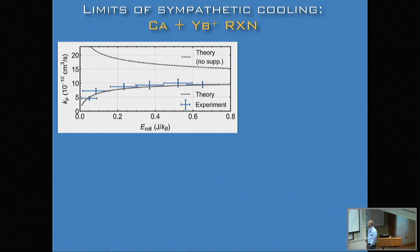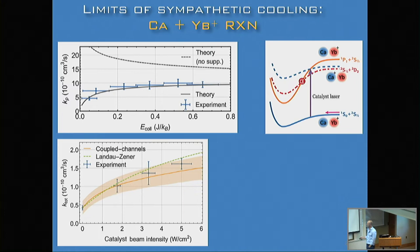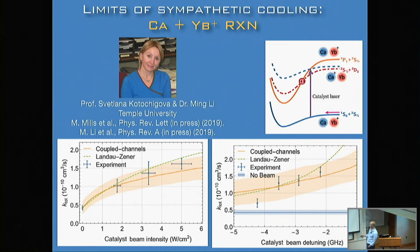And we said, well, if this is really what's going on, we should be able to turn this off. We should be able to apply what we call the catalyst laser, to dress the ground state and address the atom so that there's an avoided crossing between the ground state and the excited state near a crossing with the exit channel, so that we're preferentially exciting to this upper potential right in the chemistry zone. And when we do that, we see that as a function of this intensity, the rate constant increases. It's reproduced by a simple Landau-Zener model and agrees better with some coupled channels calculations. As a function of frequency, we see similar agreement as well. The coupled channels calculation was done by Svetlana and her postdoc Ming. And I think the paper will come out in a week or two probably.